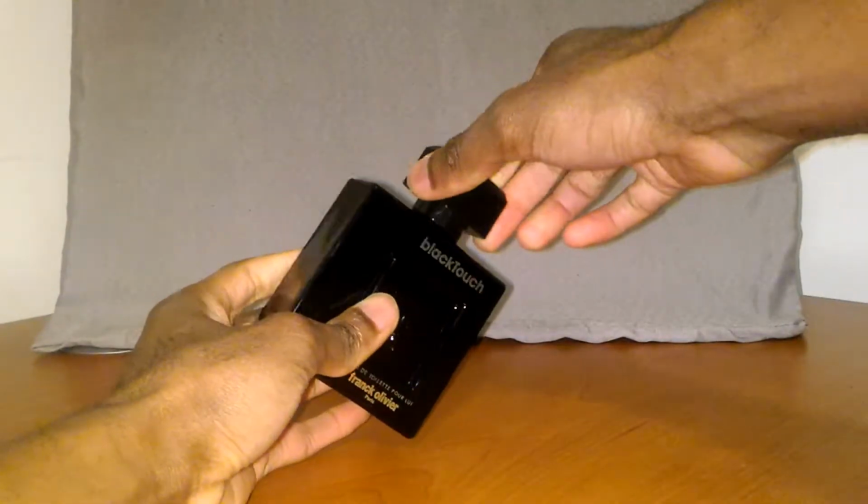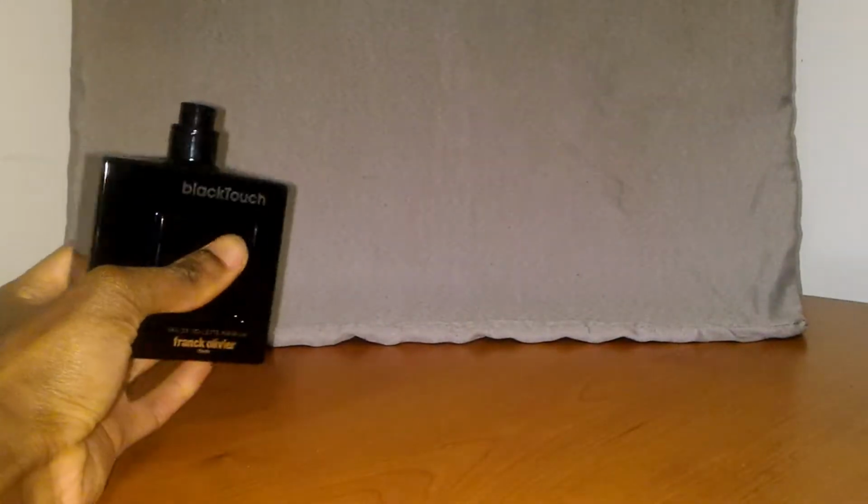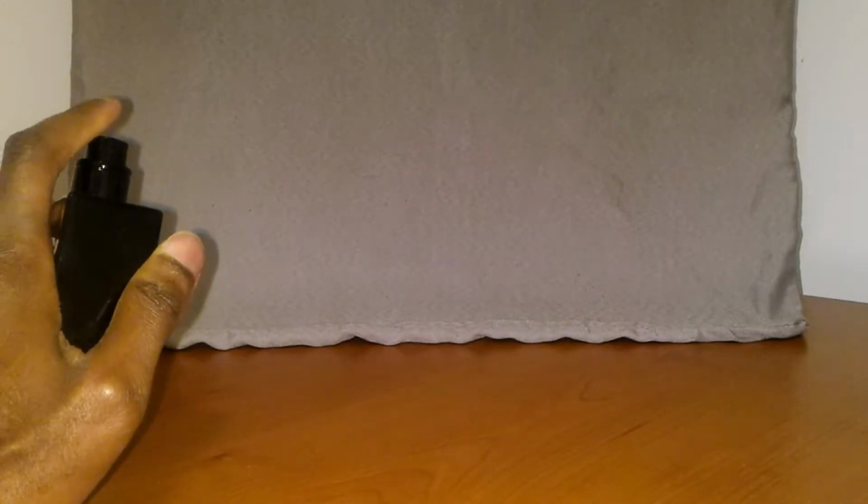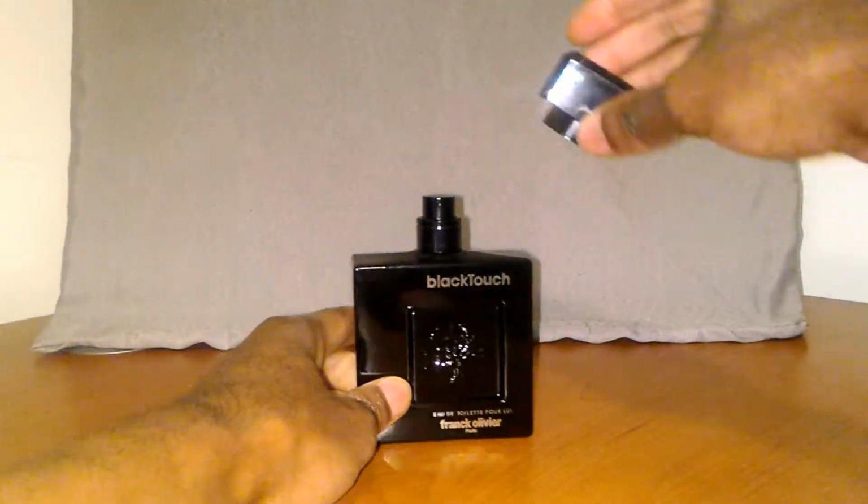Let me show you the sprayer first before we get into it. There's actually a double sprayer there. You see that? How I depressed it once, do it again, more comes out. So you see it again. Half, another half. Okay, so the scent itself.